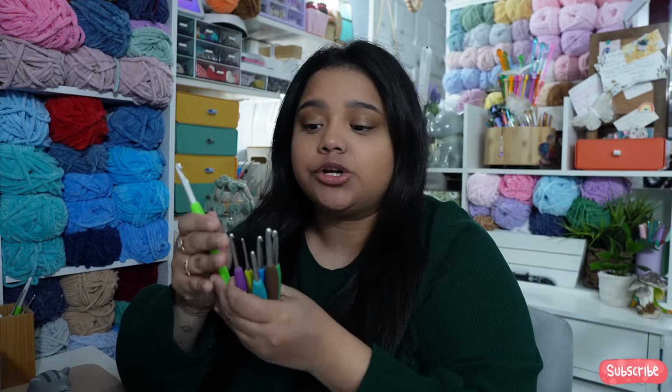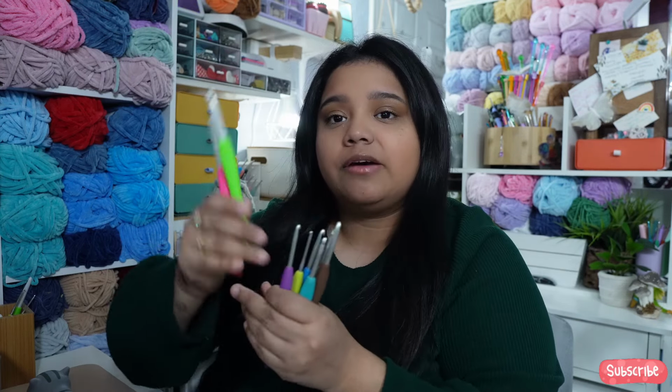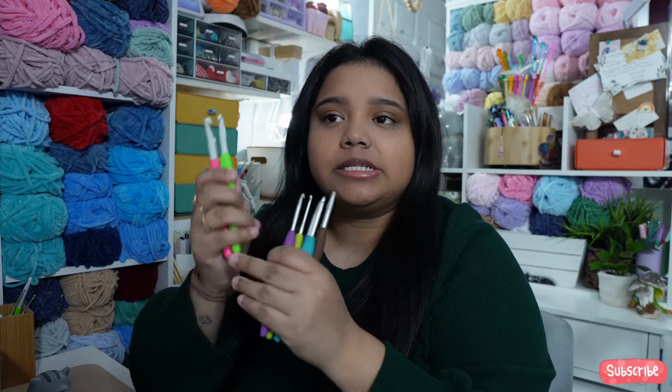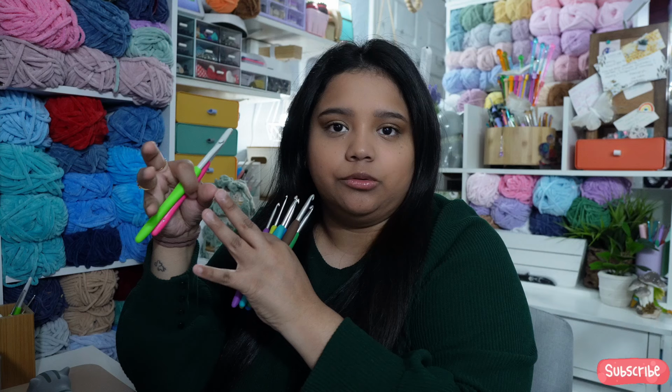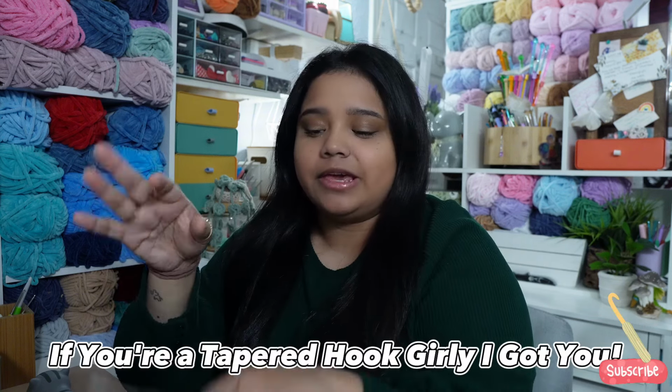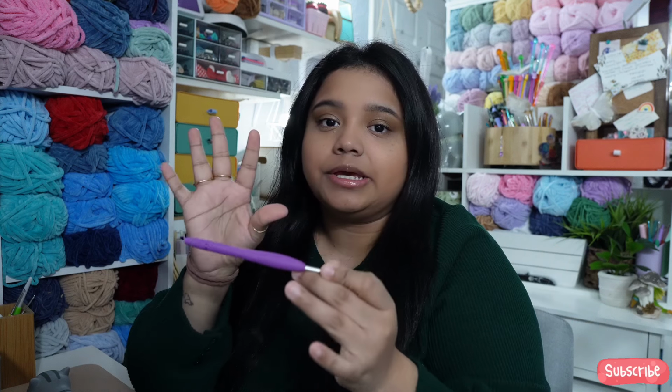I used to use a 5 a lot, but I use a 4.5 a lot more. But these Clover hooks are freaking amazing. They also have the bigger hooks that come with the plastic hook on them, and they also have a bundle of hooks too. So these are my favorite hooks. I will never steer you wrong when it comes to hooks. I love the grip that it has. It's ergonomic. It's supposed to help you not get as tired and overall help you go longer when you're crocheting.